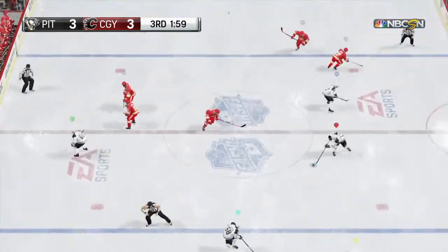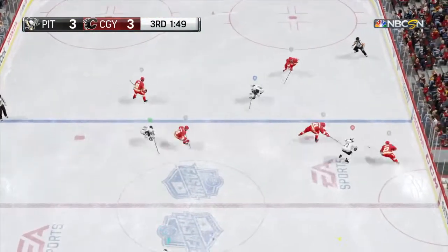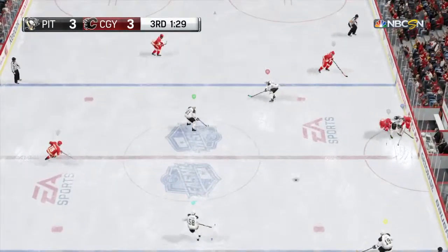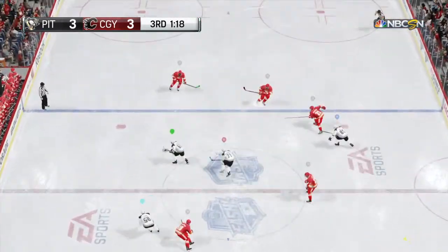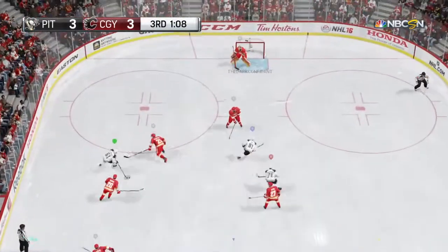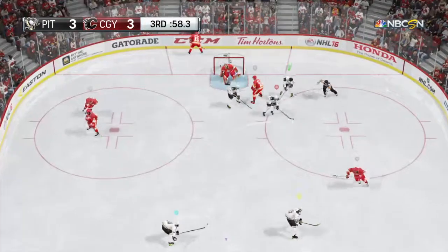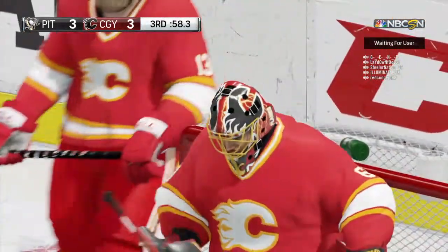Face-off win, and now what will they do with it? Used the stick well, didn't he? That one by Nordy. Trying to go to Letang. Slid to Stoner. Oh, and here's a 3-on-2. Turk glove. There was some room. Not enough. Great glove save.